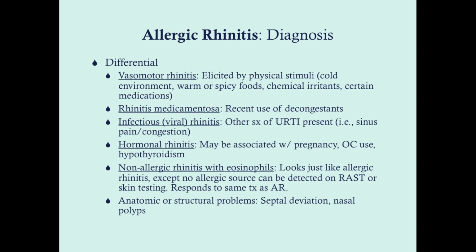Now the differential. There are a lot of things that can cause a runny nose, and so it stands to reason that there are a lot of things that you need to consider when you have a patient that comes in with a runny nose. Vasomotor rhinitis is probably the most common thing overall. Maybe not the most common presentation, but the most common thing to cause a runny nose in general.